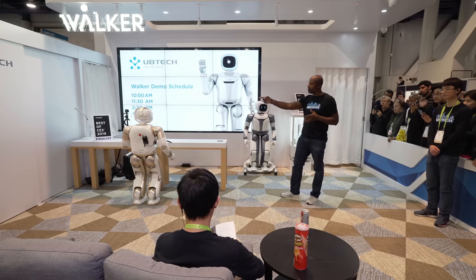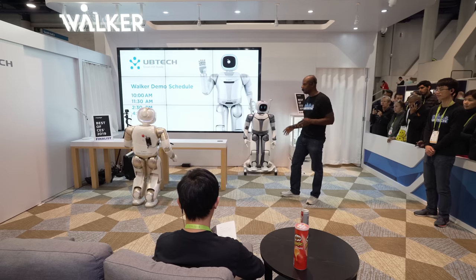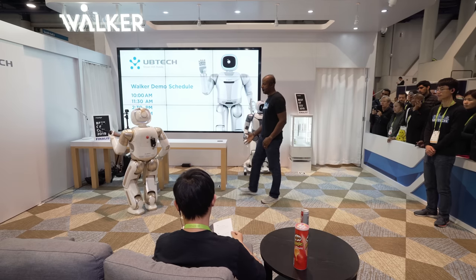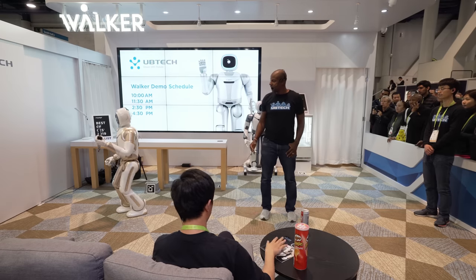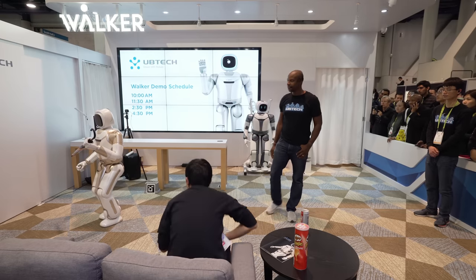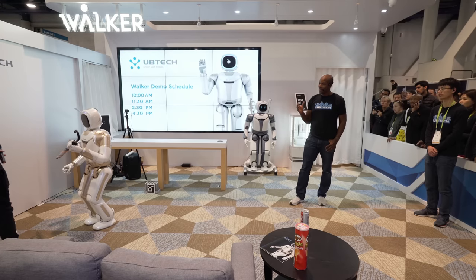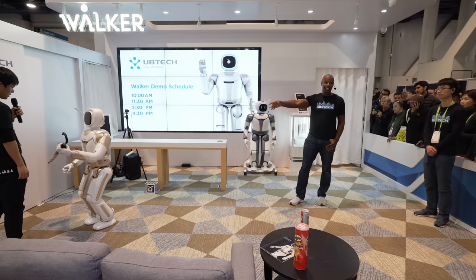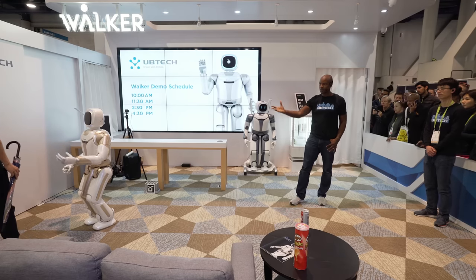And Walker also sees the umbrella and he's figuring out the best way to manipulate it, similar to the chips. So he has the umbrella, ready to give it to his owner. Here it is. And he will not let go of that umbrella, open his fingers, until he knows his owner has a firm grasp of it.